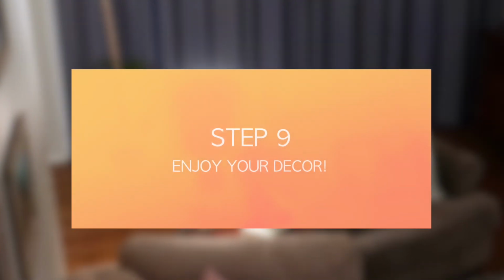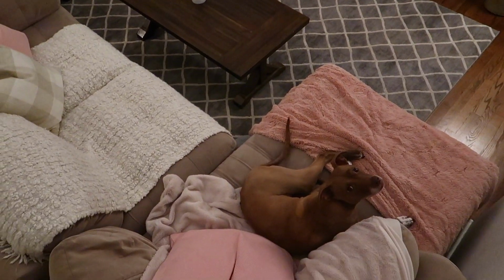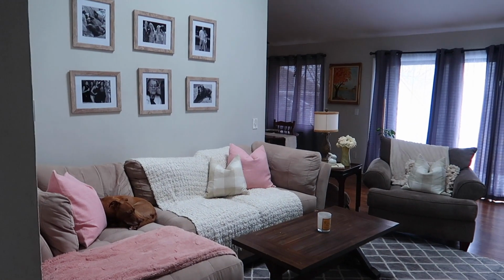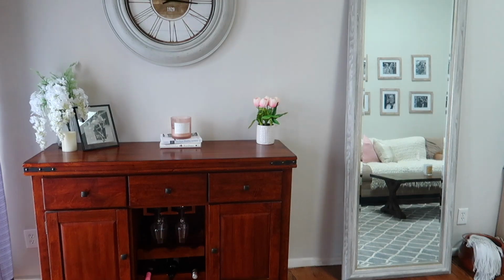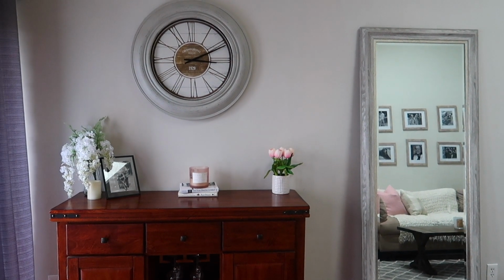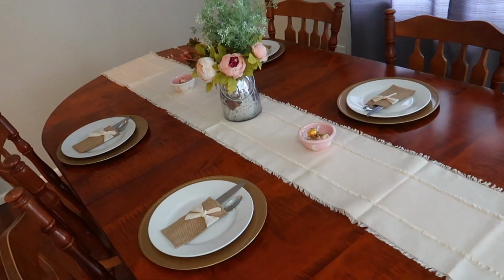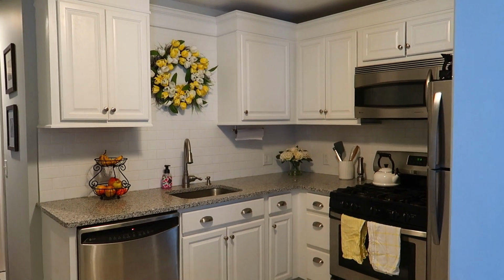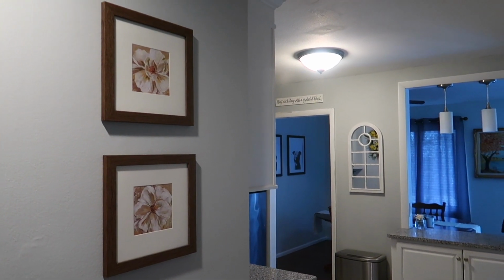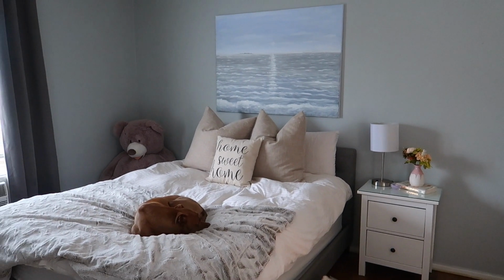And the final step, as always in my clean and decorate with me videos, is to enjoy your decor. Like I said, I'm the type of person who switches stuff up very often, but I still really enjoy the way things look when I decorate, and it just brings me so much joy, not to sound cliche, but it really does, to sit in my home and feel like I decorated this. I designed the way I want it to look, and I'm so happy with how it turned out. It's never going to be perfect, so accepting it as it is and just enjoying how I put everything together makes me really happy.